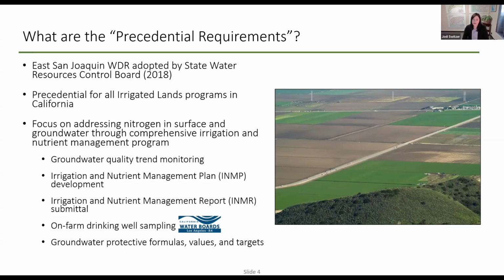And then lastly, the development of groundwater protective formulas, values, and targets. And this is a little bit down the road. It's a requirement that is directed to the coalitions. So VCAL will have to develop these groundwater protective formulas, values, and targets based on the data that we gather from the irrigation nutrient management reports that are submitted by growers, as well as the groundwater quality trend monitoring that we're doing throughout the county.